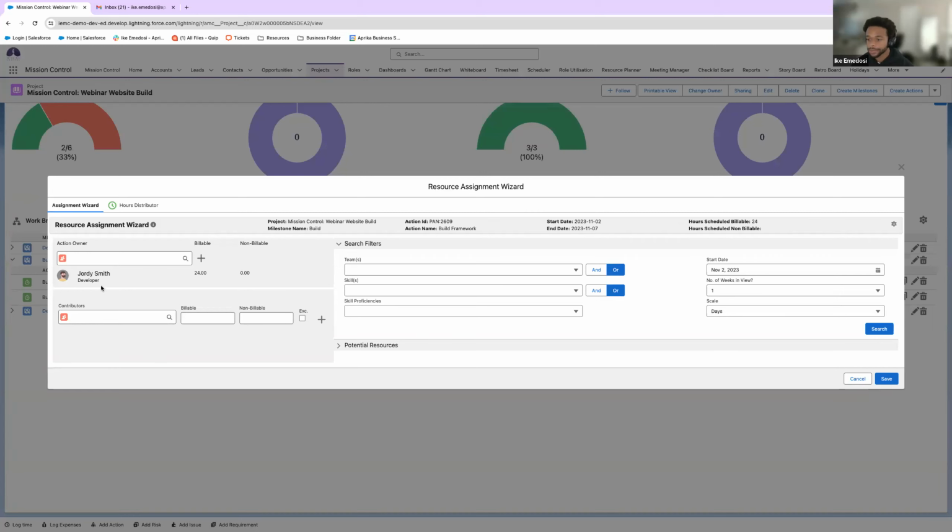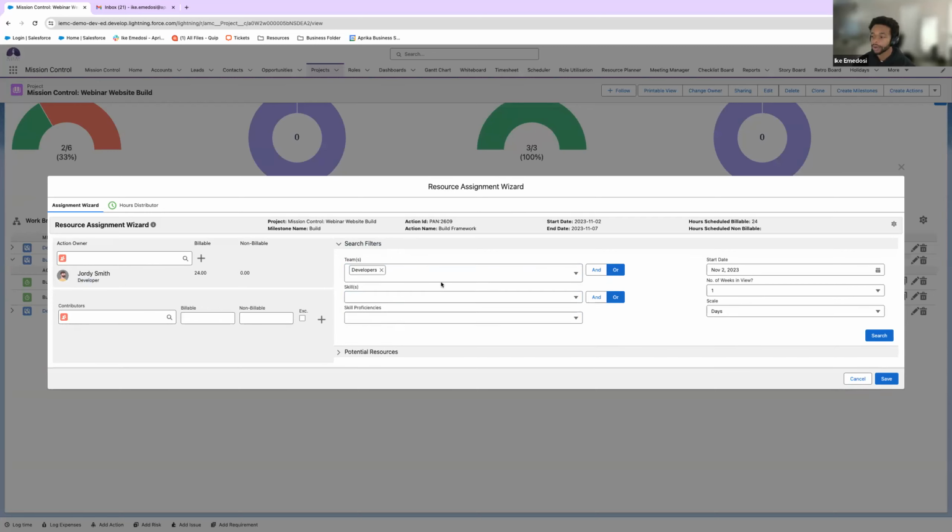So I know Jordy Smith is a part of our developer team. So quickly, I can just look at our developer team and know that anybody within this team can handle this action. But if I want to get even more granular, I can even look up certain skills. Like, all right, you're a developer, but do you know how to configure well, right? So I can attach skills, but also attach skill proficiencies. So yes, maybe you're a developer, you're good at developing, but what is your skill proficiency? Are you a 1, meaning you could use some work, or are you a 5, which means you should be taking my job as an implementer?